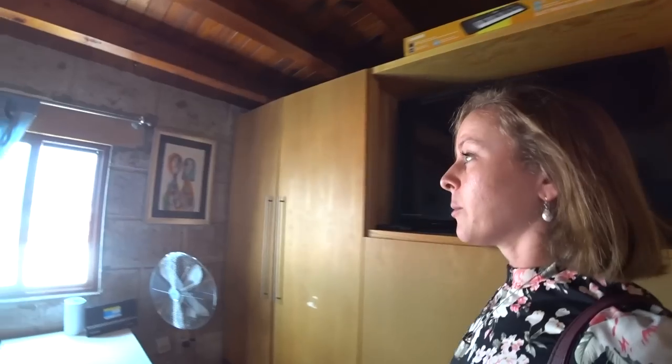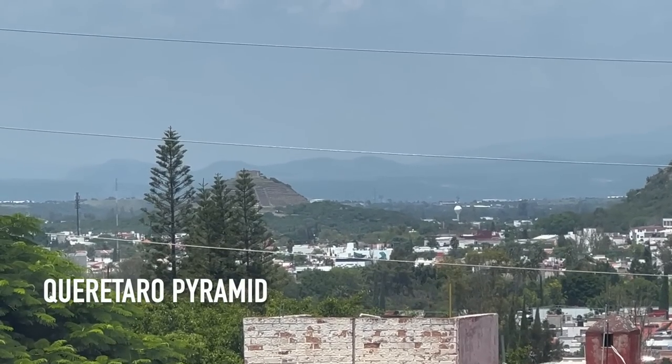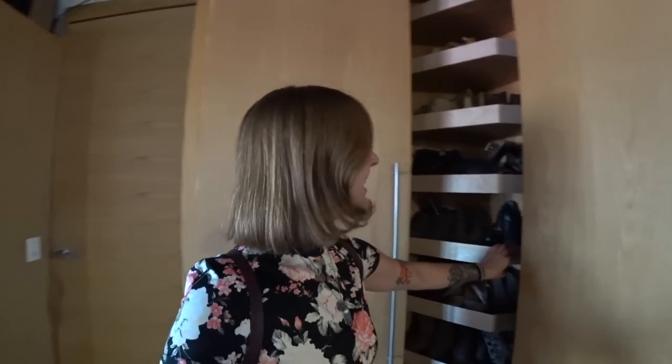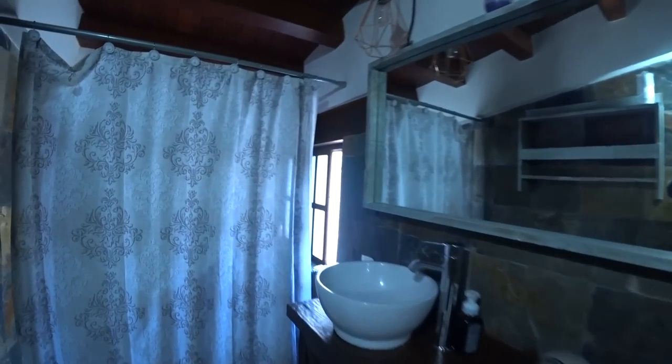Opens up to a window over here, which you can actually see the pirámide de Queretaro in the area of town called Pueblito. This also has a ton of closet space, including they designed like this, spins around for all the shoes. It has its own ensuite bathroom. And you know, some natural light coming in from this window. Here's the shower.